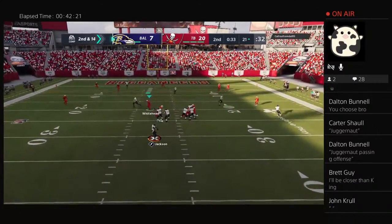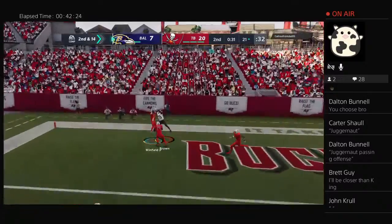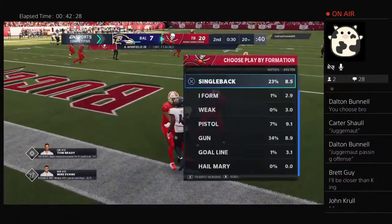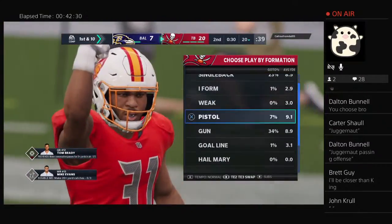Another try after the first down sack. Jackson, he's going to let it go deep for the end zone. And a big... He had a guy wide open in the middle. He could hit. The Bucs will get the football back.